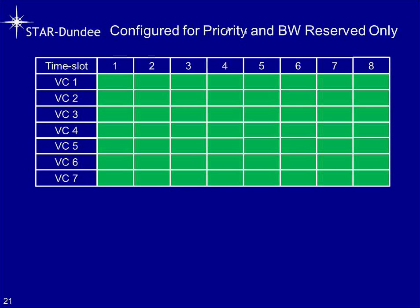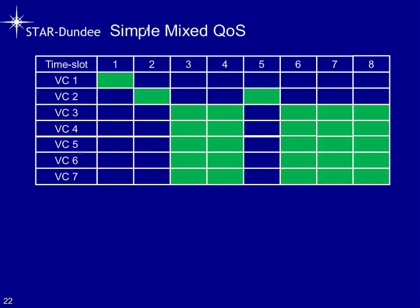If you don't want deterministic delivery, then you can tell everybody they can all communicate in any time slot, and then you've basically got a priority and bandwidth reservation scheme. So if you want to have mixed quality of service, so some deterministic and some asynchronous communication, then you can do it like this. So virtual channel 1 can communicate in time slot 1. Virtual channel 2 can communicate in time slot 2. And the rest of the time, virtual channel 3 through to 7 can communicate based on their standard priority. Okay. Mixed quality of service where we can have deterministic data delivery and asynchronous traffic over the same network.